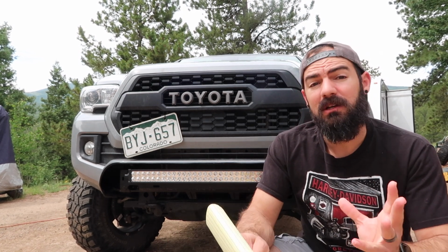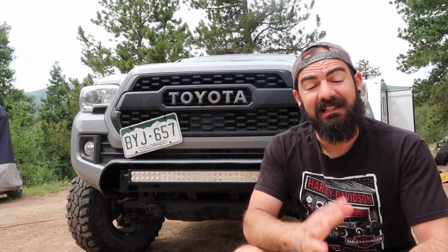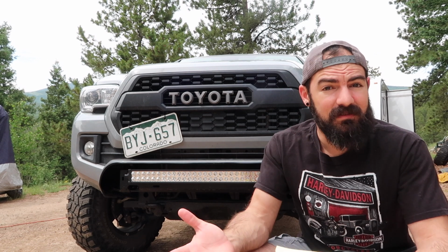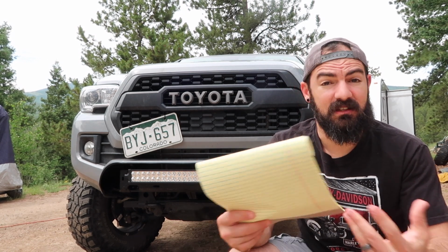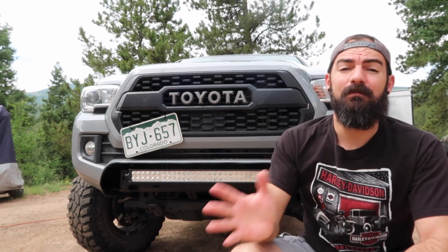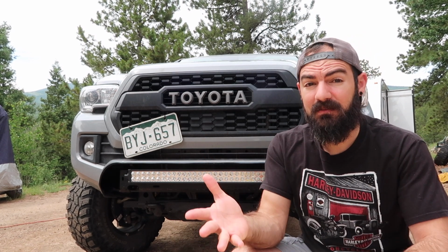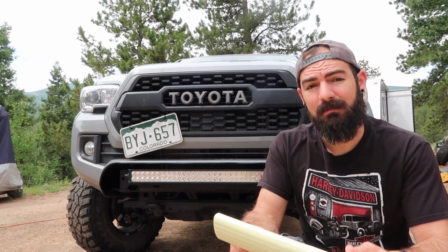If you're wanting to do something a little bit more technical and hardcore, I would go towards the Gladiator only because you can fit 35s on it stock. You don't have to touch anything. You can literally just toss 35s on it. It's got the solid front axle, removable tops, all the good stuff. So if you're looking for something more like a Jeep and capable, the Gladiator is perfect. It's got that longer wheelbase, a lot of aftermarket support though, and so it's a really good buy for that.